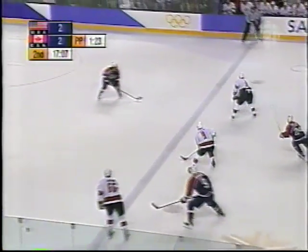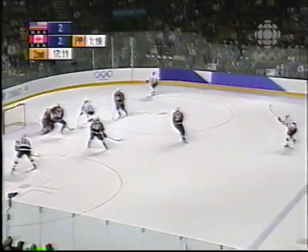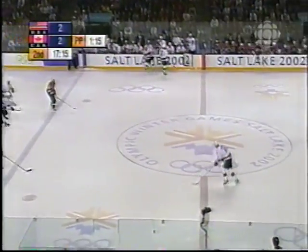Nolan, good move. Got it over the line. Correa heads for the net. Nolan goes back to the line. Blake shot. Big rebound, and it's cleared. USA penalty killers are fine.